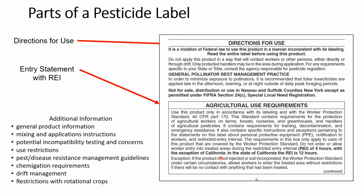And then you can see in this one that some states have 4-hour REIs, while California has a 12-hour REI. So it can vary from state to state, depending on what has been approved through testing and things like that. So keep in mind, if you have to go back into your treated area before the restricted entry interval, or REI, is up, you need to go back to that first slide and get the personal protective equipment back on before you enter that field. Correct. For your protection. Again, we want to protect ourselves.